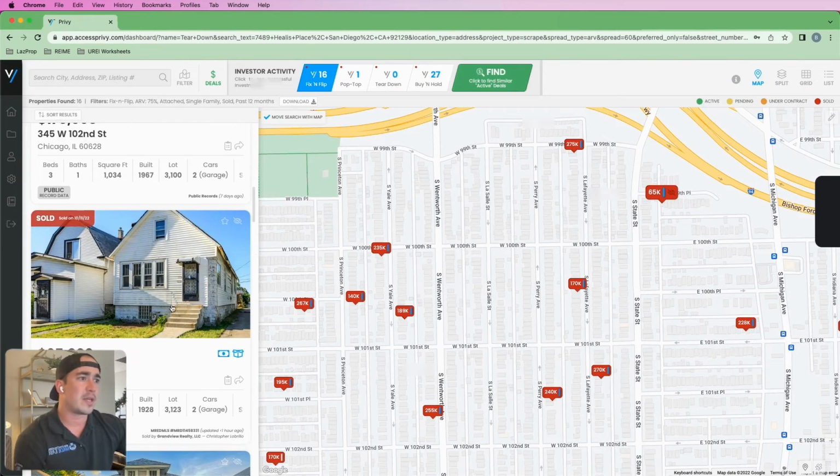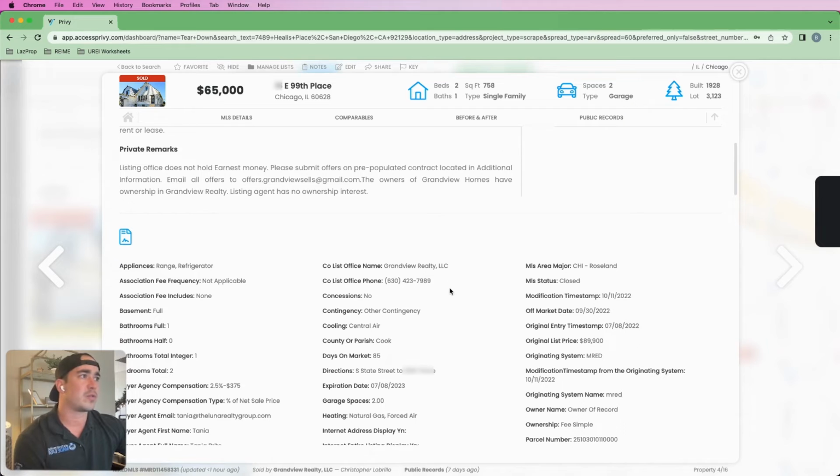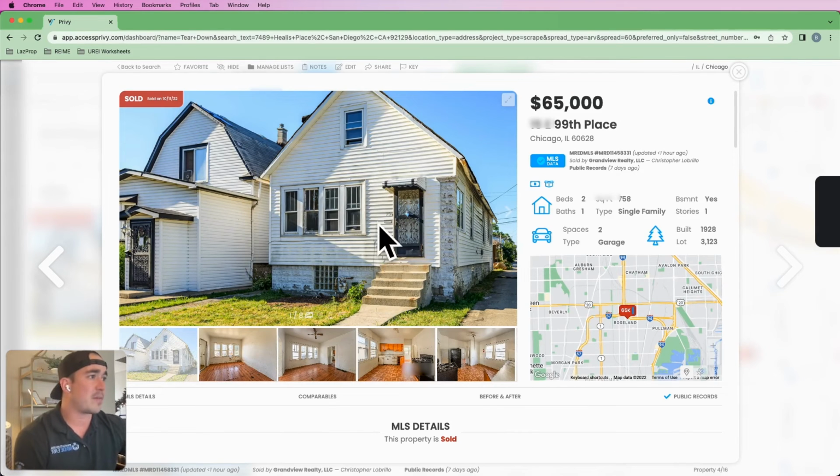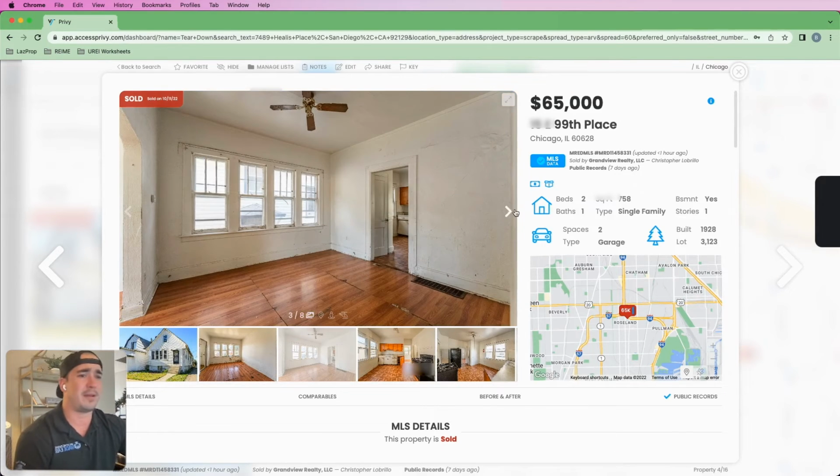So what you can actually do is go into public records here, property history. Here we go. This is what I'm looking for right here. This is the way to do it. See how it sold for 45, back on market at 65. The seller was Grandview Capital LLC. They didn't do anything to it. Maybe it just wasn't worth it to them. I don't know, but this could be a deal too. I don't know what's going on.